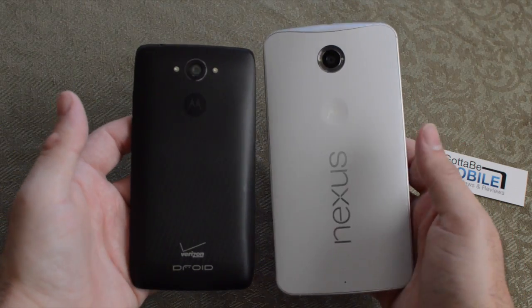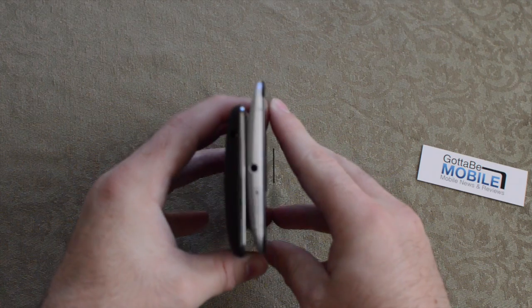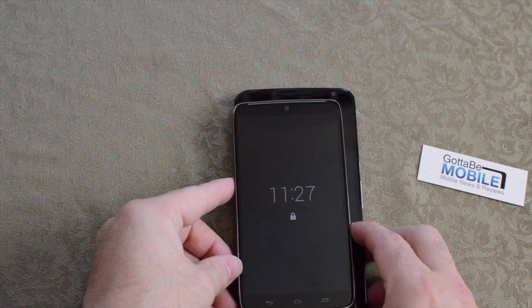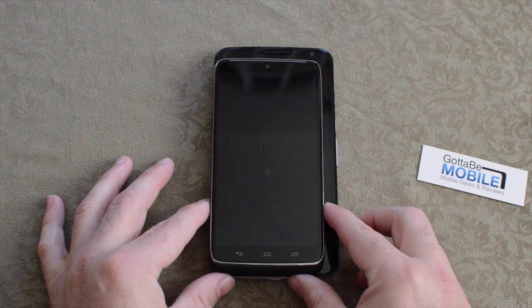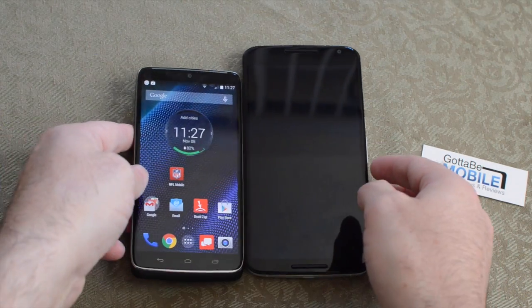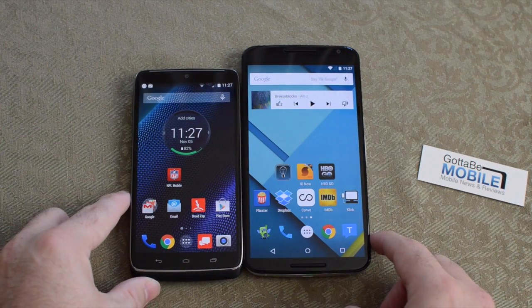But without getting into hardware and software and specs and everything too much, we just wanted to quickly show off the two. I mean, it's not as long and it's not as wide, and the thickness is quite similar. But overall, there's not a major difference. Try to line that up a little better. But there it is. Yeah, they're both great phones here. This is the new Motorola DROID Turbo next to the Nexus 6. They'll both be available on Verizon.